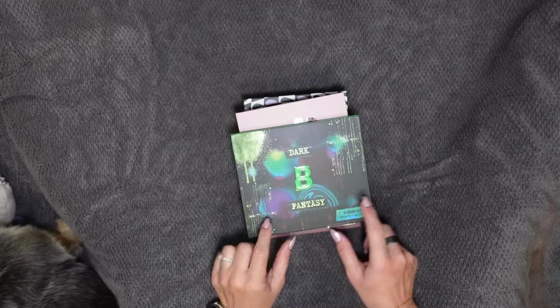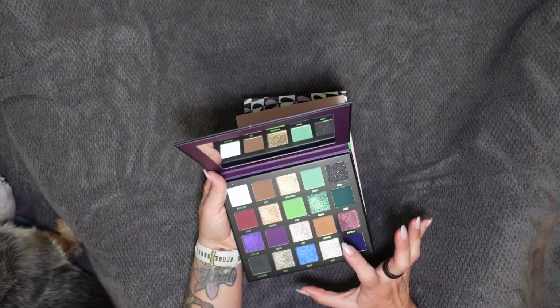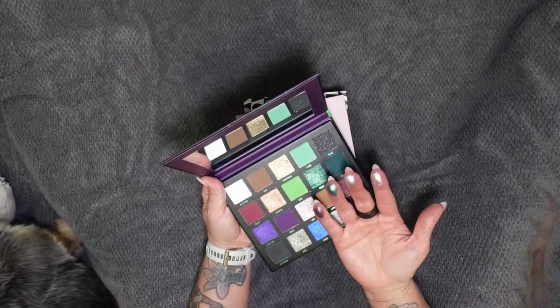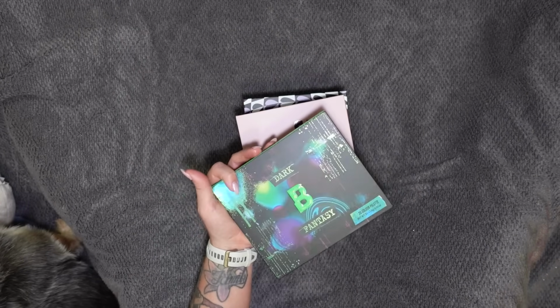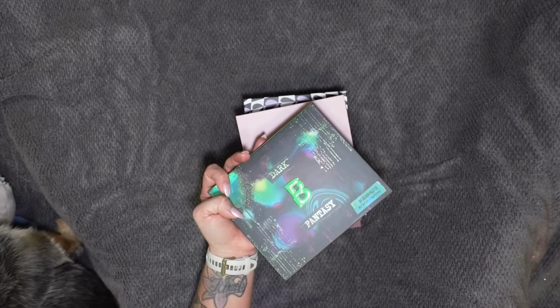Okay, you guys, Dark Fantasy. This has more of the dark, moody shades, a little bit deeper, grungier. Love the shimmers. You guys, I don't know if I'm getting rid of any of my Beauty Bay ones. Look at this. Absolutely love these. And their price point is so good. So their palettes are 20 colors, but I want to say they're only like $25 for the eyeshadow palette. I'm gonna keep that one.